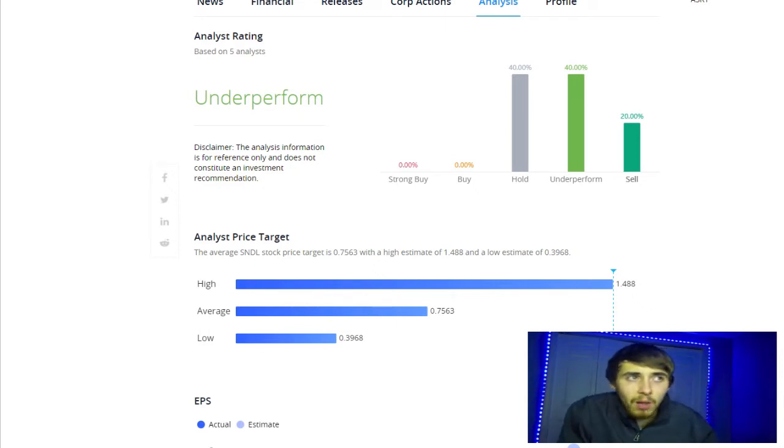20% say sell, 40% say underperform, and then 40% say hold for an average price target of 75 cents per share, down about 50% from where they are now. So I don't think that is going to happen, especially the climate that we are in right now with Democrats currently in the Senate, the House, and the presidency. At some point, it could get legalized in America, and that is where the true money is.